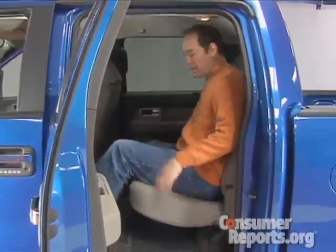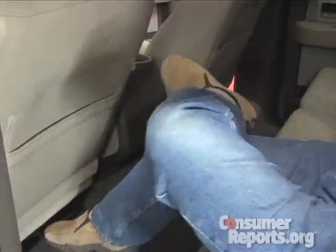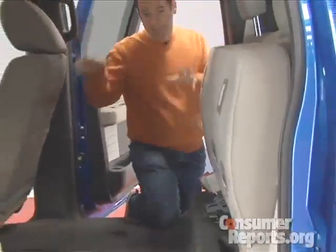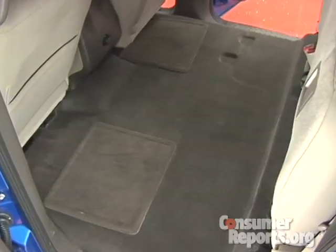There's tons of room in the back of our Super Cab F-150. The seat, it's a little bit low, but with all the legroom back in here, it'll be very comfortable. The other advantage of all that room behind the rear seats is if you want to carry stuff inside the cab, you can easily move those seats up, and you've got a lot of room back here.